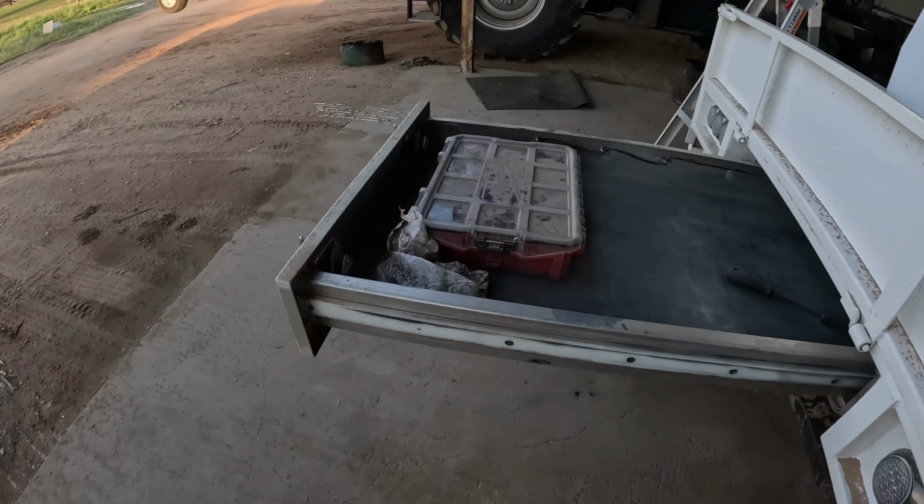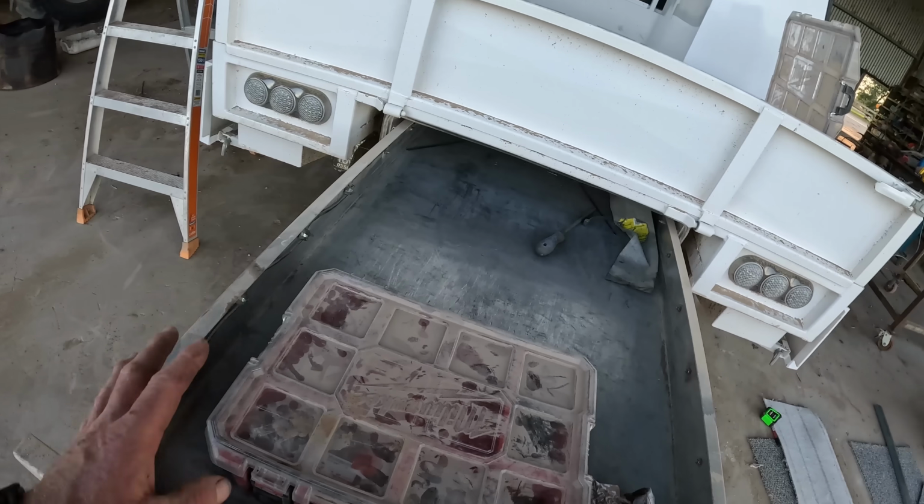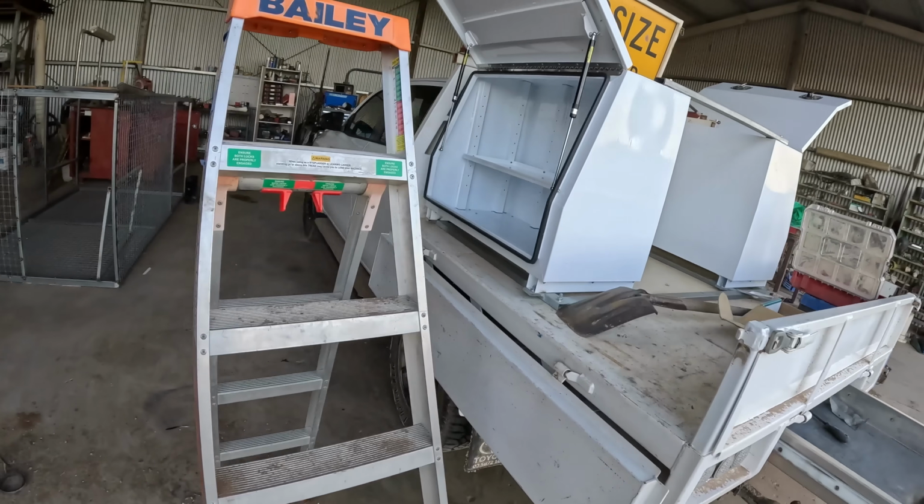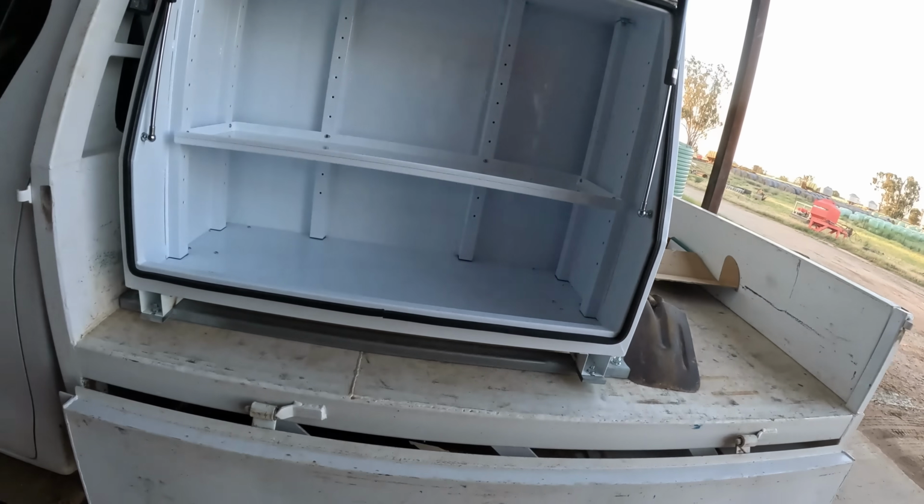So there mightn't be too much left in this box under here. We'll just see. There'll be stuff to go in there. And then this side, I want to try and keep it sort of clean if I can.